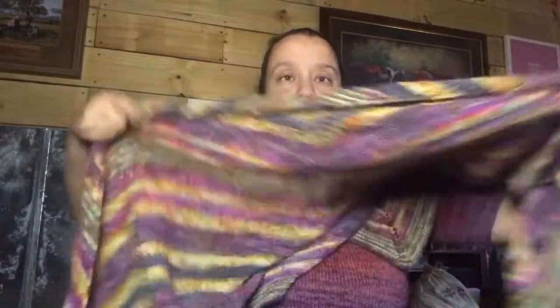My first one is this big one, it's called the Tidal Wave shawl. It's using yarn from Vicious Yarn in 3 colorways. It has some texture, some garter, and a little bit of stockinette. Just enough to keep you interested. Really fun. It's a really big shawl.